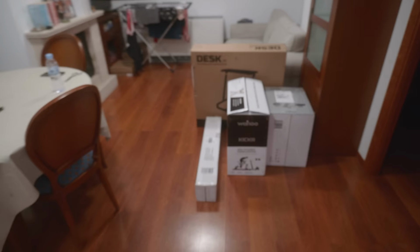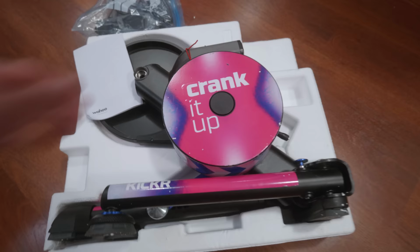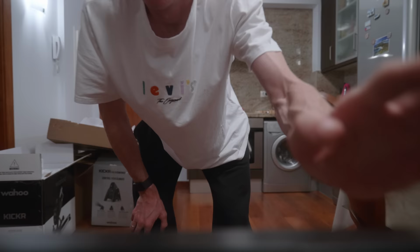Now, before we finish the video, look what has just arrived from Wahoo. Look at that bad boy. Huge pile of cardboard. And that is the rest of the Wahoo gear. Definitely gonna come in handy when it starts snowing. Well, that is everything you get for the season ahead as a pro cyclist.